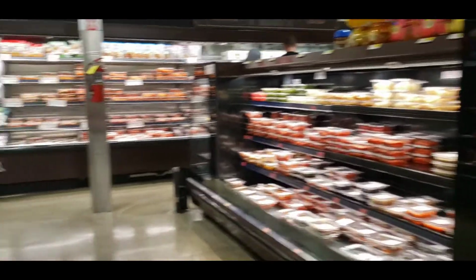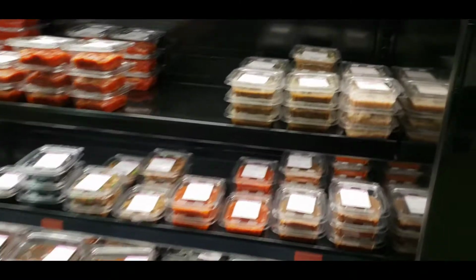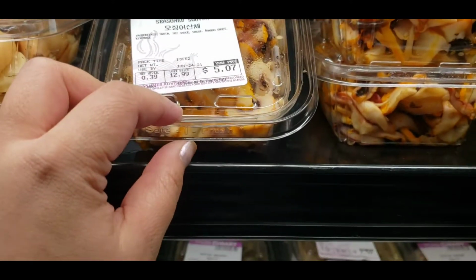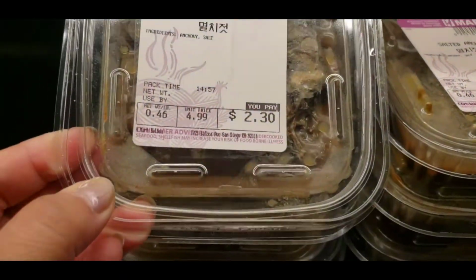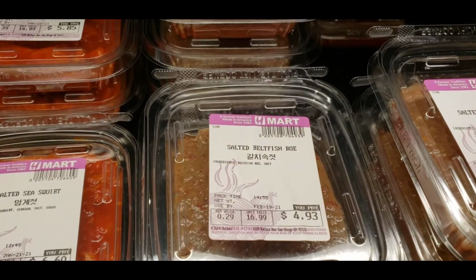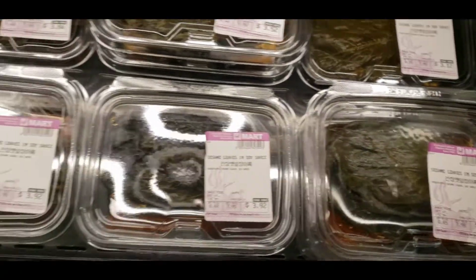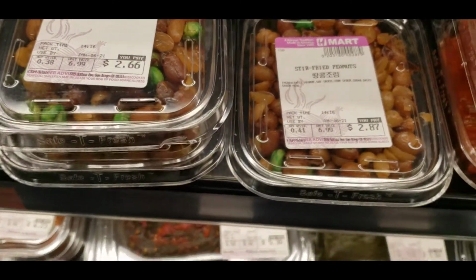So this is their meat section. Oh, ito yung mga iba't iba nilang side dishes. So let's take a look at it. They have the seasoned squish. Squish? Is it squish or squid? And then they have the salted anchovy. Bagoong. They have the billfish roe, salted sea squirt. They have the sesame leaves in soy sauce. They have stir-fried peanuts. Mmm, yummy.